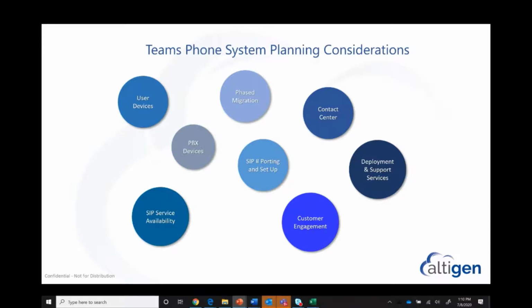We provide complete omni-channel contact center capabilities. And I'm not going to get into the details because this is typically a half a day or a day-long conversation with customers to go through these various capabilities and what's important to our customer. We also have an enterprise digital customer engagement solution that is far better than Teams call queues or PBX hunt groups. And of course, we stand behind everything with our deployment and support services to make this all happen.